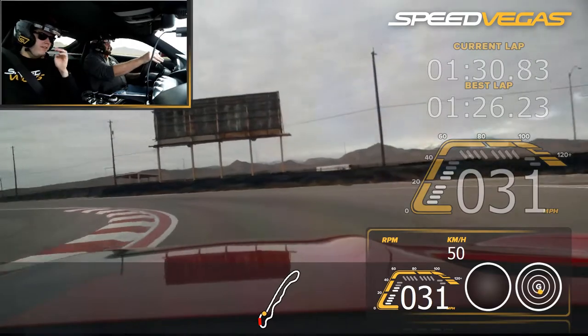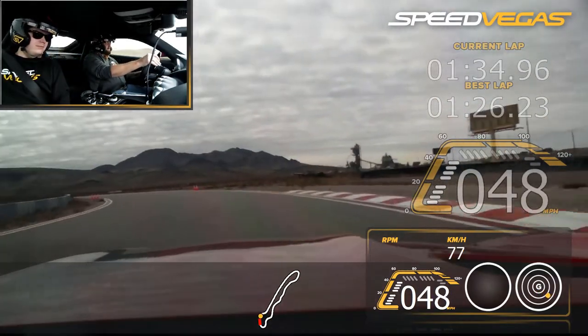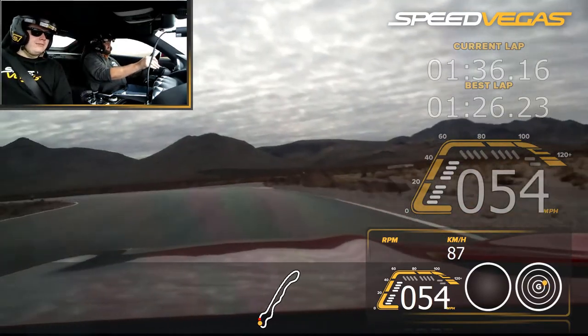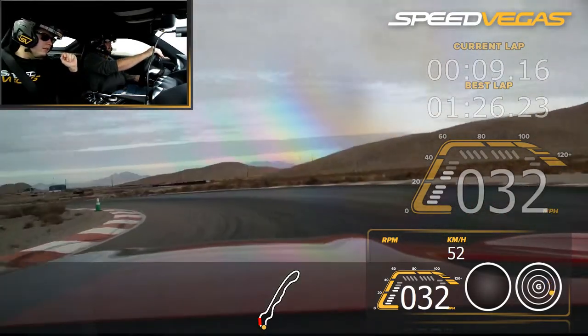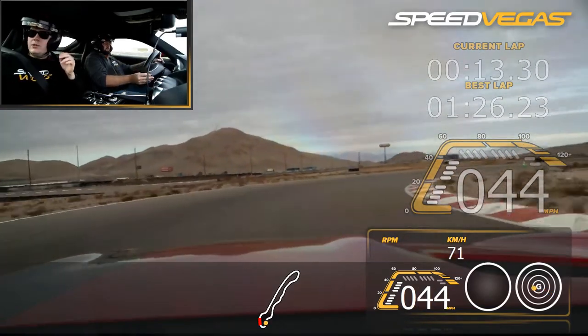Here, start squeezing on that gas pedal. Keep going all the way to the orange. Brake a bit here, using up that whole track. Staying nice and wide. Get it turned in, right up into the green. Nice. Staying in the middle. And we'll keep it turned through here.